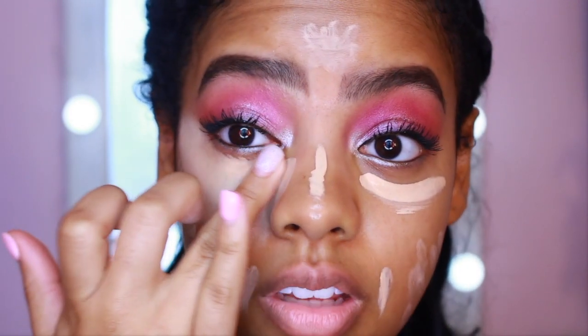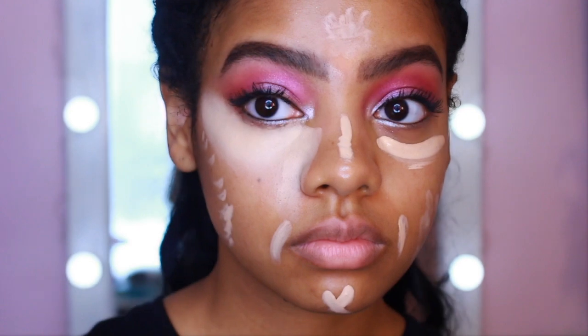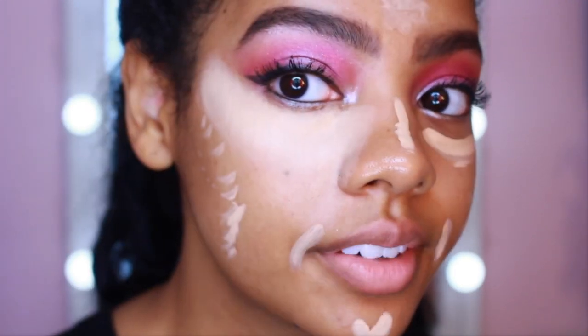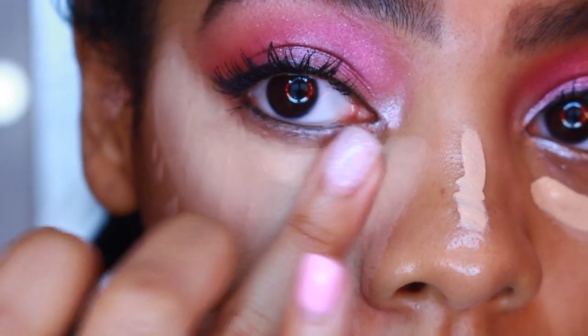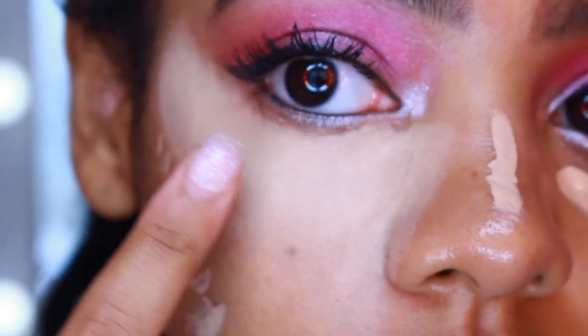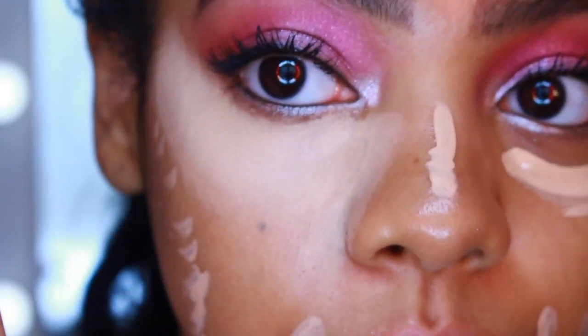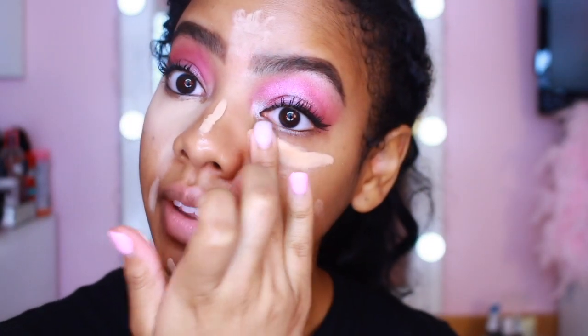But can we talk about this coverage for a second? I was not expecting this much. Oh my God. That is crazy how much coverage that is. I zoomed you guys in just so you can see, but so far, you can see a little bit of my fingerprints as I'm tapping this, but this doesn't look cakey. That just looks completely smooth, but we'll really test it out when it comes time to powder this. So I'm just gonna start blending out everything else.